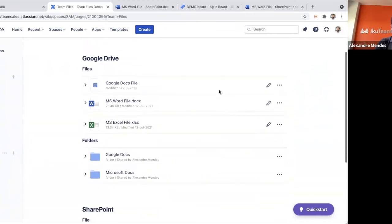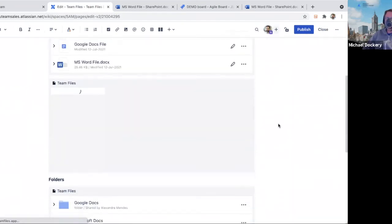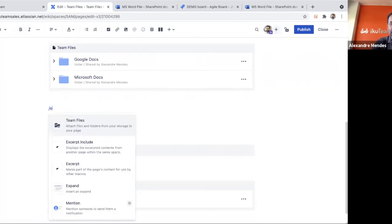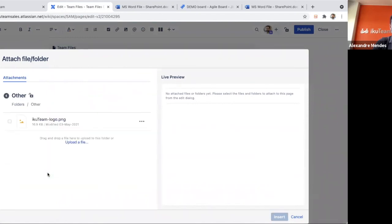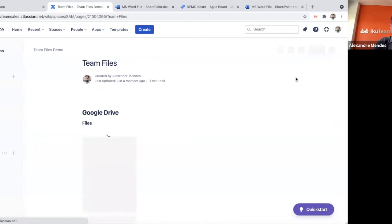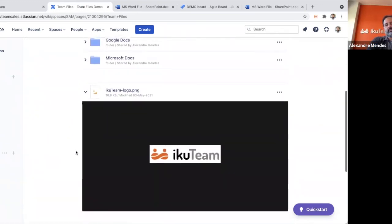So again, come to the macro. Let me add it again, just to finalize this here. As you said, especially in Confluence, we usually want to embed pictures or some graphic here. I could just come in here, and I'm not sure if I have it here, but let's see. It's here. Yeah, I have one particular picture which I want to insert. And I'm going to just publish it. And there you go, it is here.